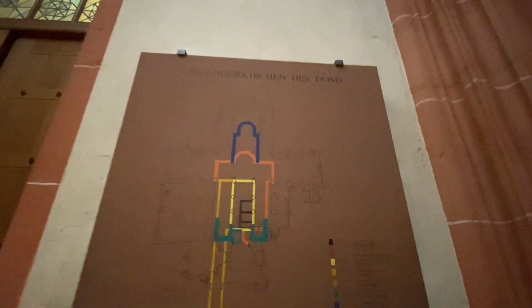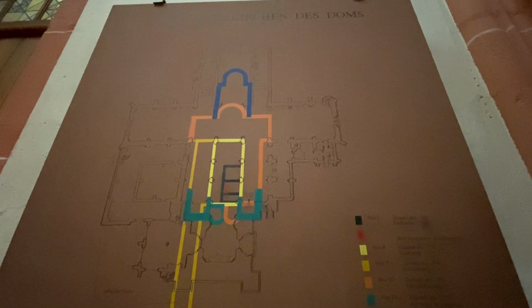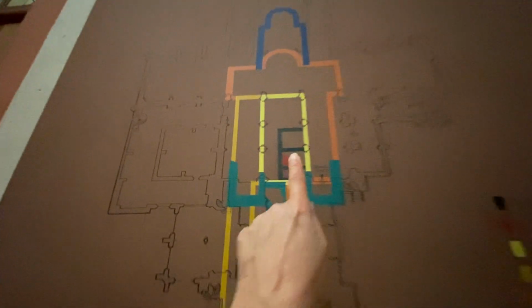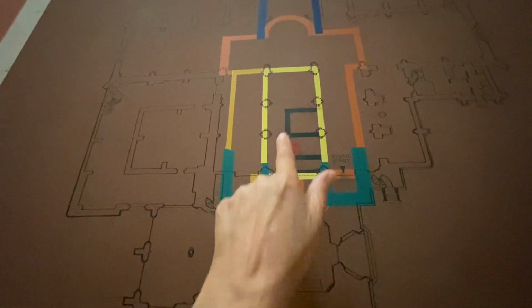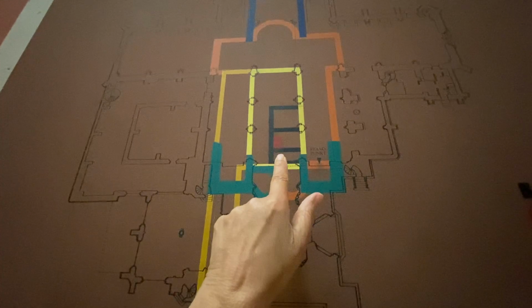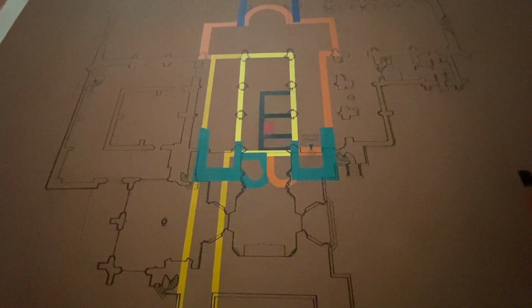This shows all the former outlines of the foundations of the earlier churches. So here we've got our very first church around 680, and the little red spot is the grave of a little girl that they found. And I'll show that to you when you get inside.